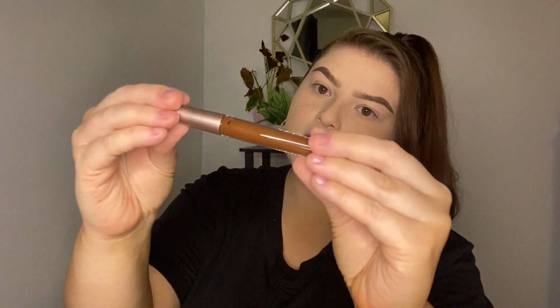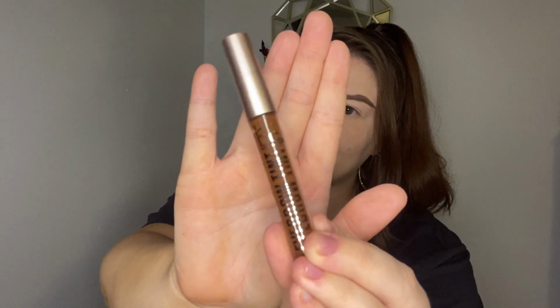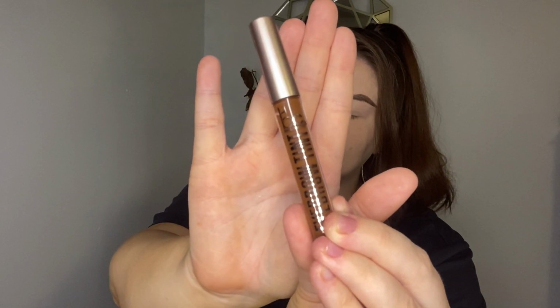Let's see what it says. It says prep and neatly trim brows before using. When brows are clean, apply tint by brushing spoolie through hairs until desired color is achieved. Oh, so this might not be for after you've already done your brows. Okay, the first thing I noticed about this is I actually really like the packaging. I don't know if you guys can see, it looks very chic and very cute. It's also a decent size.